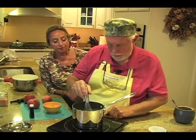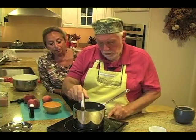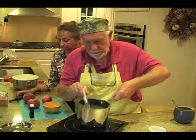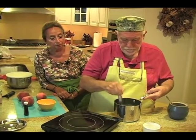Books tell you to let it kind of... I'm going to turn the heat up just a little bit more. Let it cook for 3 to 5 minutes, something like that, until it reaches an appropriate thickness. That looks okay to me. I'm going to take it off the heat now. You're going to hear some beeping. I apologize for that. Let it cool just a bit.